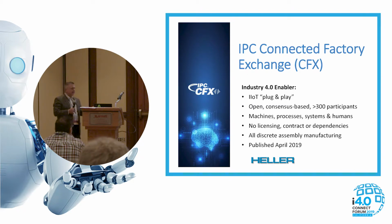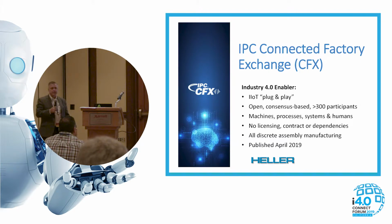So it's a plug and play. It's an open, consensus-based standard. 300 different participants, 300 companies, participated in creating the CFX standard, which, by the way, was published in April of this year. So it's real, it's live. There's no licensing required, there's no contract, there's no dependencies, and it facilitates this machine communication.